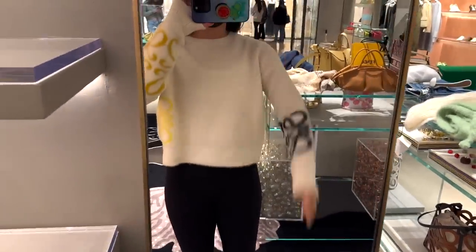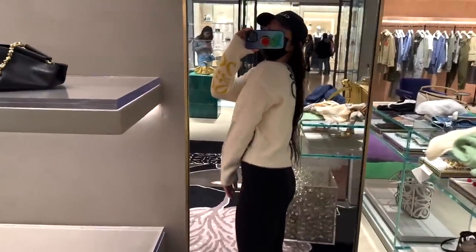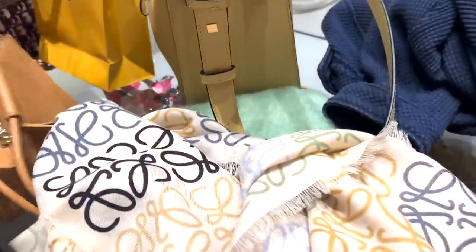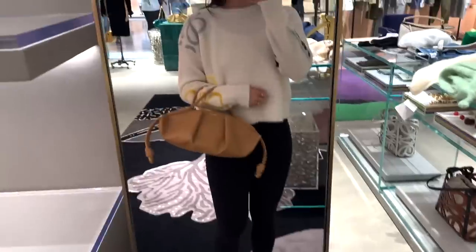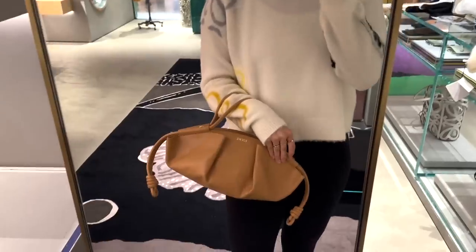It's not as soft as I wanted it to be. I think I'm just not used to wool or mohair, but oh guys, the placement of the anagram and the color scheme, I'm so obsessed. And then look guys, with the Goya, oh my gosh, I can't. The Goya really surprised me.